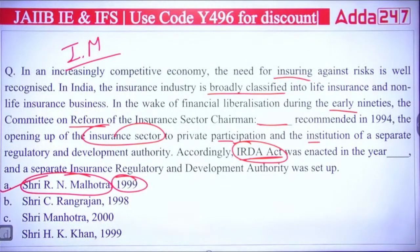In which year was it established? In 1999. So the right answer here will be A. Right answer is A, R.N.